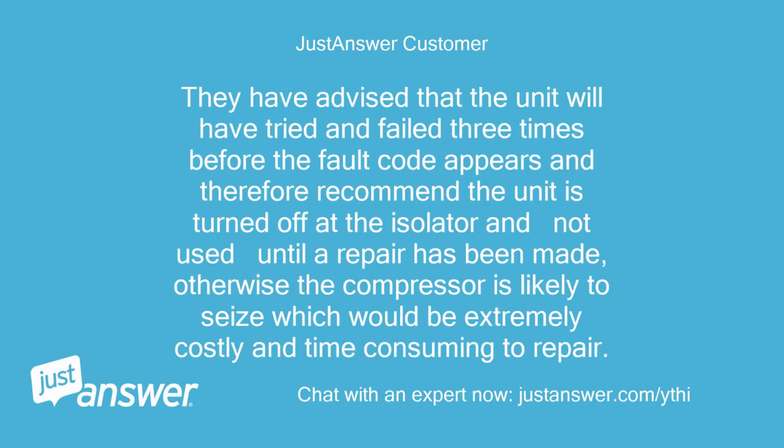They have advised that the unit will have tried and failed three times before the fault code appears and therefore recommend the unit is turned off at the isolator and not used until a repair has been made. Otherwise the compressor is likely to seize, which would be extremely costly and time-consuming to repair.